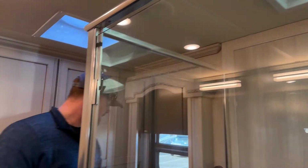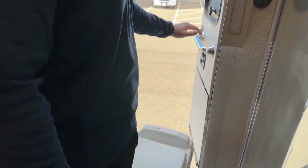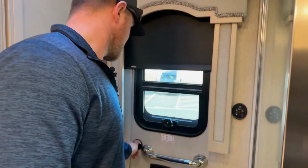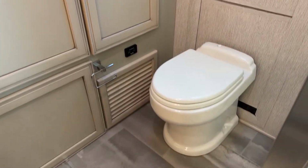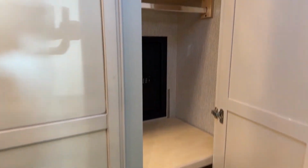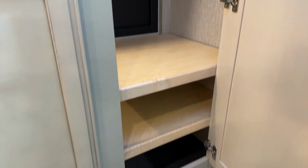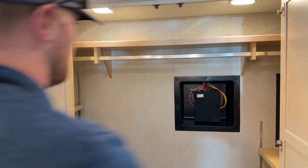Coming out on the back side of the toilet here, we do have the emergency egress door. Now there is a little ladder built into that, so if you needed some extra help getting out, we do have a ladder built into our emergency egress door. And then a Dometic electric flush macerating toilet back here. To the right, we have a little bit of shelving, as well as some hanging storage, as well as a safe built in to the back wall. And then more hanging storage, just a massive closet back here, and more shelving over on the left side.